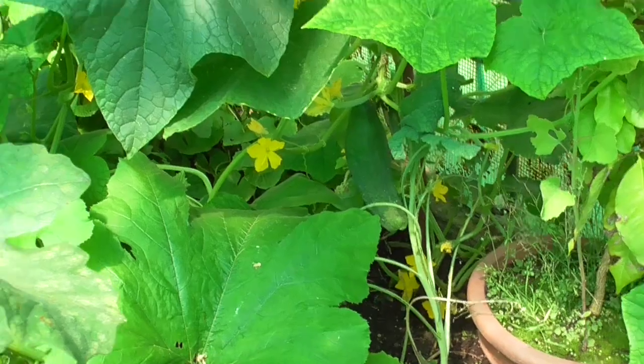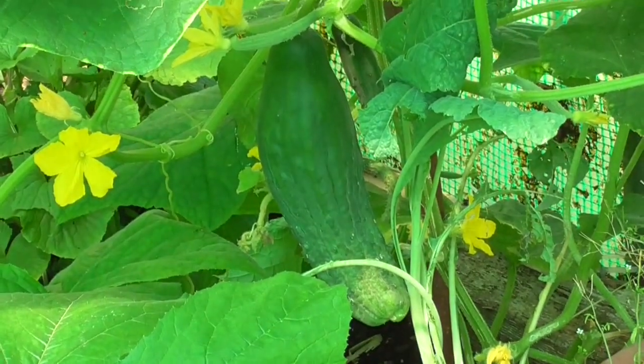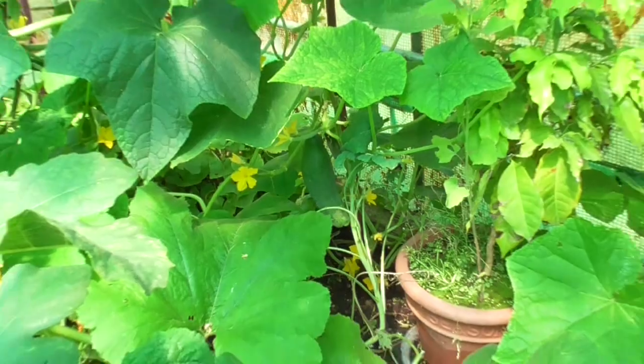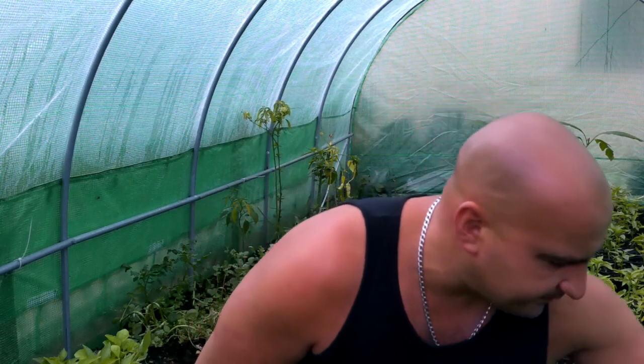If you plant them on the south facing side, what you'll end up with is a mass of foliage, and it will just block the sunlight out. Now, I've seen other bloggers and people saying they need full sun. But I found as long as they've got the warmth, they'll tolerate a bit of shade, as long as they've got the warmth and a bit of moisture.